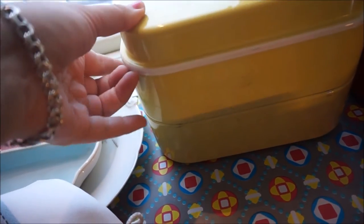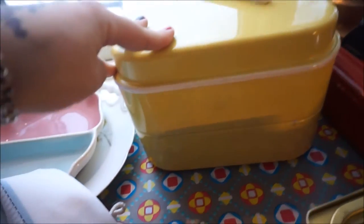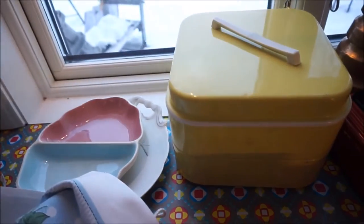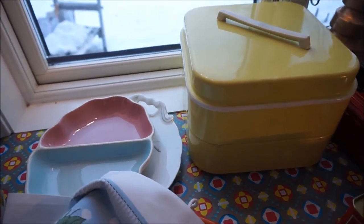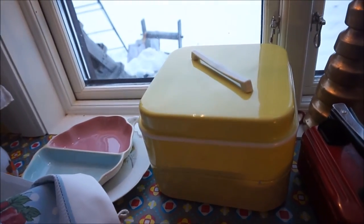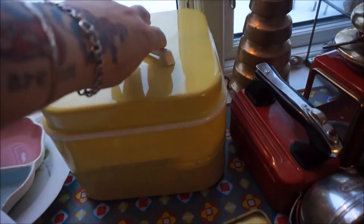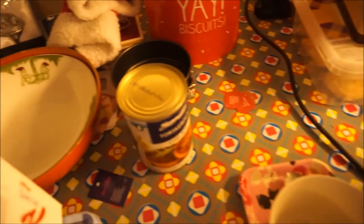I love these tiered dishes, cake tins, cookie tins. Usually they are round and have three tiers, but this was pretty decent in price, and it's yellow. I love yellow, and it's in really good shape. So that's a good buy. I also got, I have stuff everywhere today.